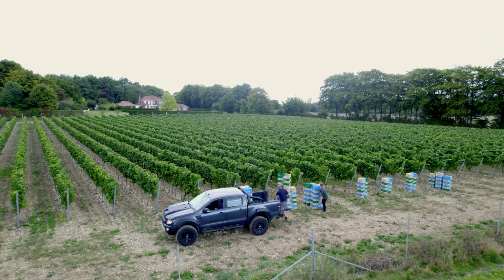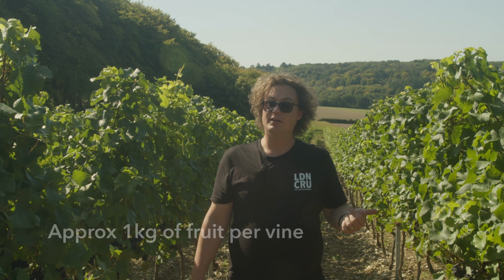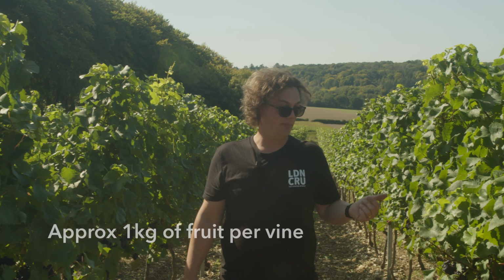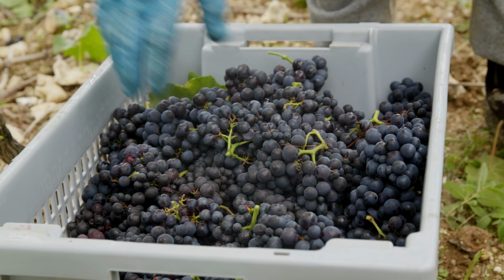So welcome to the Pinot Noir Precoce vineyard. This is about half of the vineyard we're in now, so about 0.6 of a hectare. From this little section, that's 3,000 vines, we'll typically harvest about 1 kilo per vine. So you'll see these vines actually have probably more than that. We have 22 people harvesting the vineyard today. From those 22 people, we're expecting about 4 to 5 tons from these 3,000 vines. So a little bit more than we even expected.